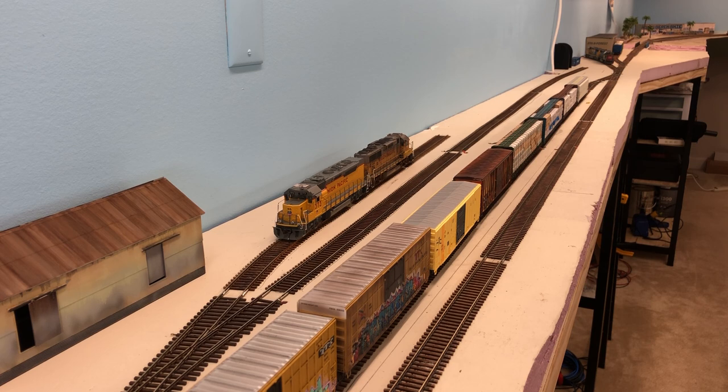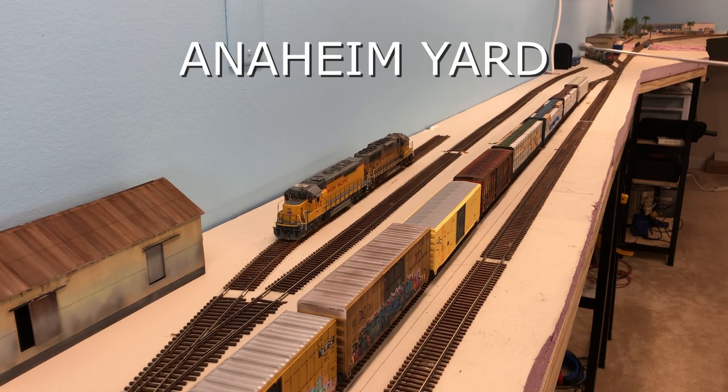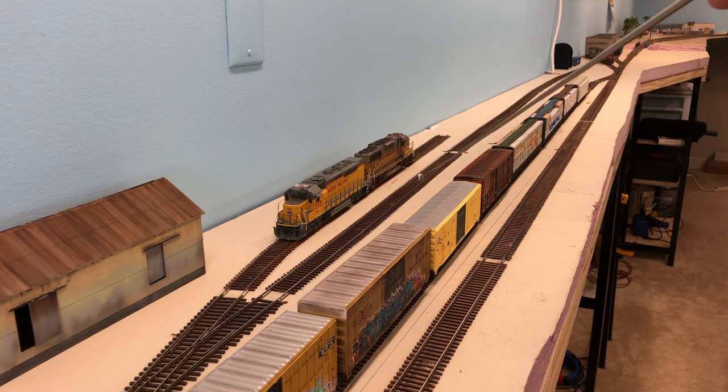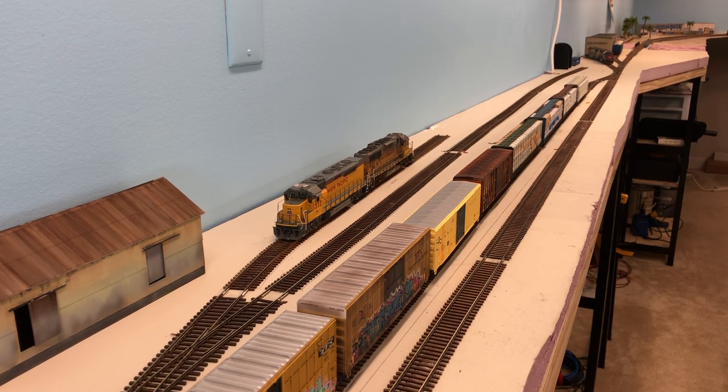So now we're on the new half of the layout, the Anaheim side, the phase two side. And this is the Anaheim yard, as we've seen in other videos. But the local power will sit there. There are 1, 2, 3 tracks right now. The hauler has dropped these 9 inbound fully loaded cars to deliver to the industries in and around Anaheim.